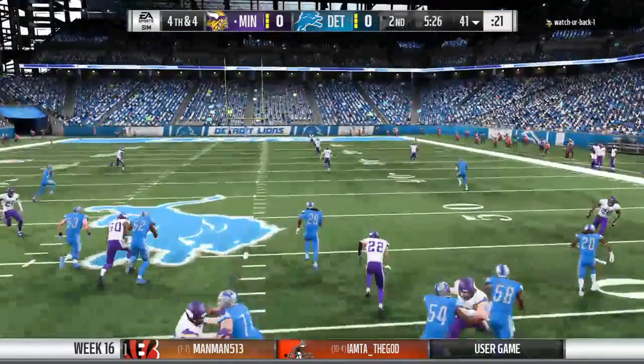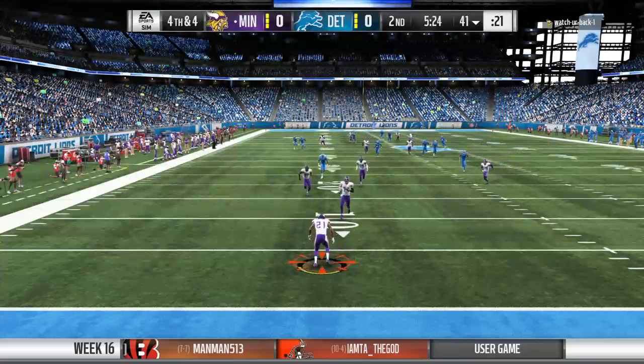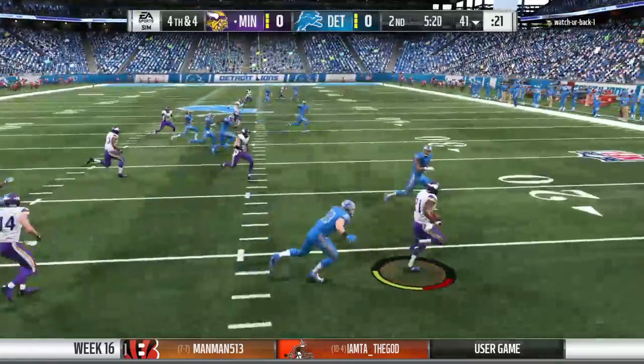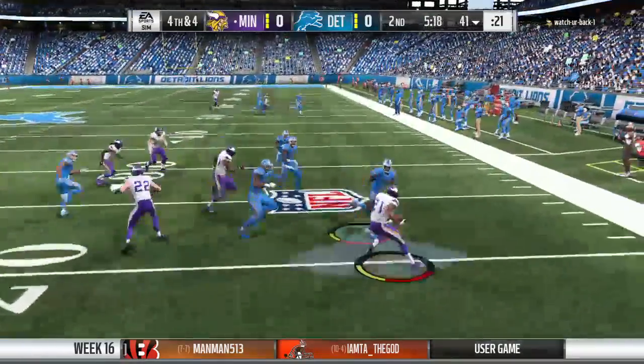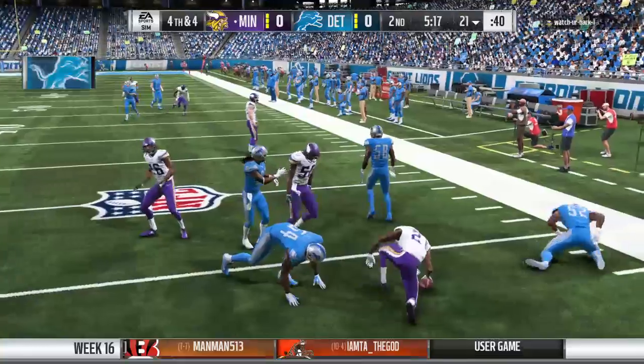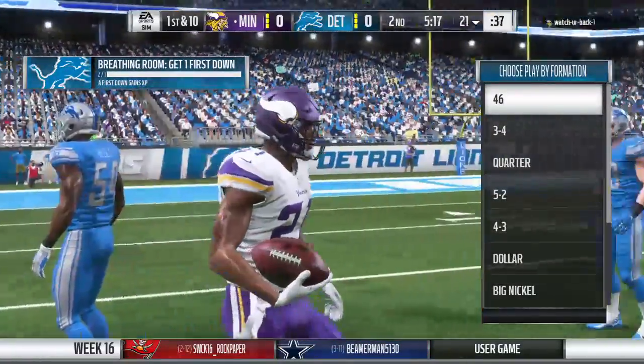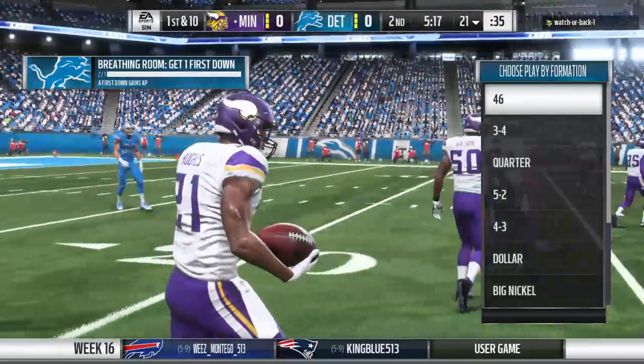He gets this one away, and boy, it's another boomer. This is fielded inside the 5. A good return there, 17 yards. And the offense will take over with a new set of downs.